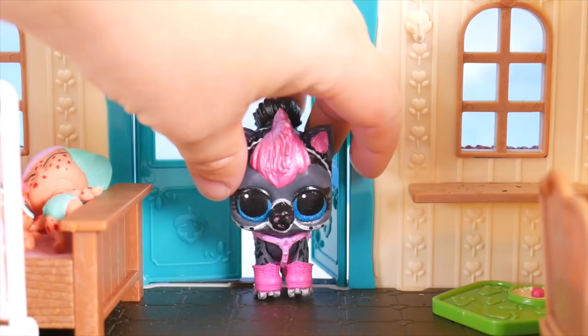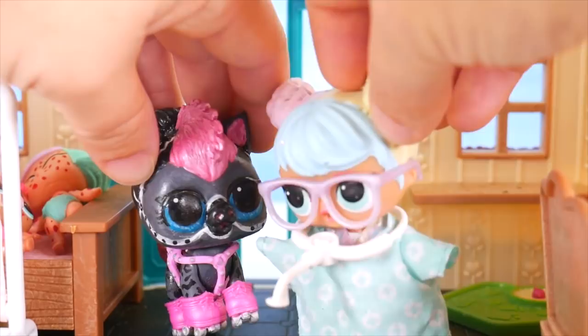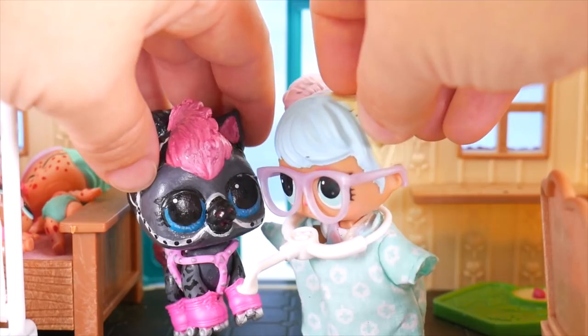Oh my goodness, Punk Pony, what's going on? What's the matter? Oh, your paw? Oh, is it your hoof? Well, I'm really not a vet. Okay, but I'll try to help. Let's see. Did you hurt yourself roller skating? All right, then we need to get those skates off.